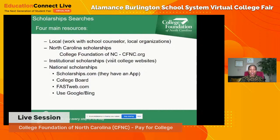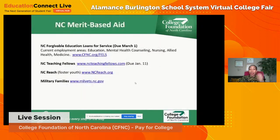We have a list of a few sites that you can start your search with. Your counselors will have some national sites just to get you started. But again, there are several different opportunities, but these are the top 4 places that we like to tell students to go to look for scholarship information. When it comes to other North Carolina-based scholarships, we do have some great programs under our scholarship section. We have some statewide programs that are pretty big and offer a good amount of money to help students start thinking about majors in health sciences and education. So definitely go to CFNC.org under our scholarship portion to see that.